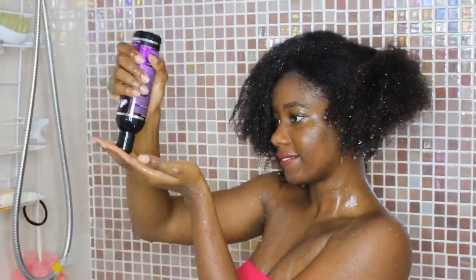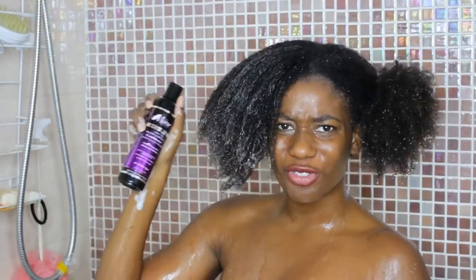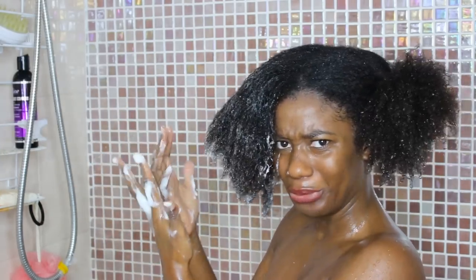Then I'm going to use my leave-in conditioner, the Soft As Can Be 3-in-1 Revitalize and Refresh conditioner. It's kind of foaming up and it's weird. It says 3-in-1 co-wash, leave-in and detangle. When hearing this, it's like a shampoo. I'm kind of confused as to why a product labeled co-wash is also labeled a leave-in conditioner.